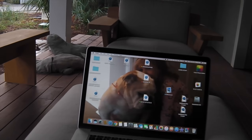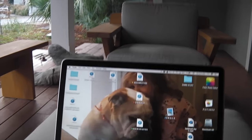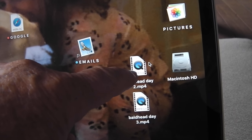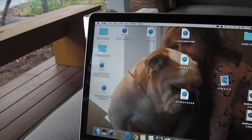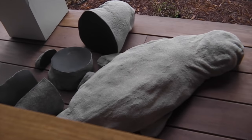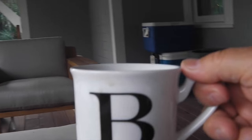I'm on the porch doing yesterday's video. Like I said, the internet here is terrible. So there's yesterday, that's Friday. That's Saturday. When I get home, I'll download them. These are rock seagulls that look like seagulls on the porch. I'm sitting here having a second cup of coffee.